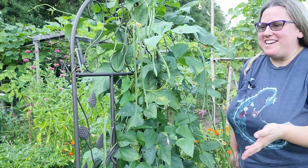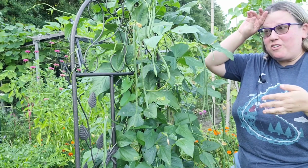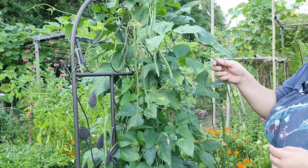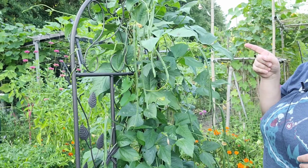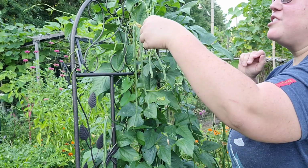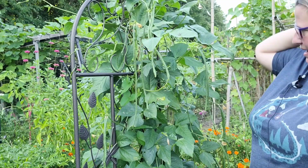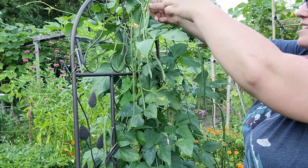And last time I was here, I wasn't sure what my vining green bean plant was, and I've since found out it's the long beans. Oh, I see 2 squash bugs breeding. Bad, get off my plants. Oh gosh, do I have to kill you on this thing too? Now they've killed off all my squash plants, they're trying to get to my beans. Anyway, so these are long beans.